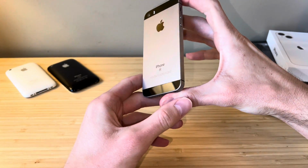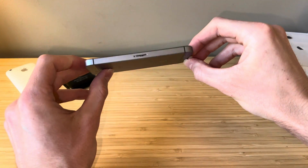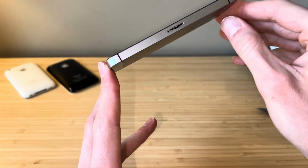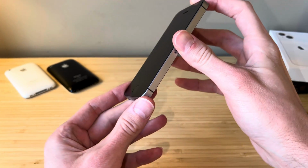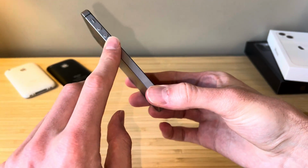Okay, here's our iPhone. You can see it is definitely an iPhone SE. We've got the little logo there on the back. Missing the SIM card tray, which is not ideal, but I'm assuming it uses the same one as an iPhone 5S, which I have a bunch of those laying around. I'm sure I could borrow one.